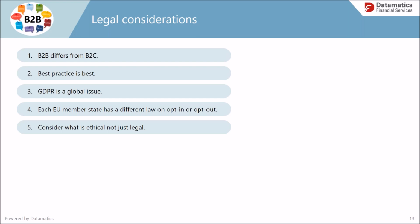There's lots of press around it at the moment. It's quite a fundamental change that's designed in theory to level out the playing field and to ensure that data regulation and permission is the same across all EU states. Now, I'll show you a slide on that in a bit more detail. At the moment, each EU member state has a different law, as do other countries around the world, with varying or very subtly different laws.